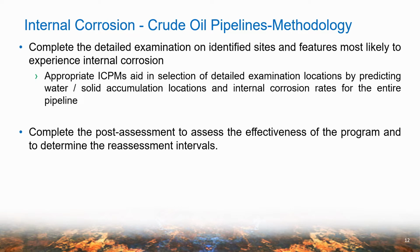So once you have ranked or prioritized your dig locations, you expose the pipeline, assess the condition, compare what was predicted and the actual, complete all those assessments, then you wrap up the entire assessment in the post-assessment stage. That is when you are trying to assess the effectiveness of the program, and then you're trying to define the reassessment interval. And that is, what am I going to do for the next inspection?